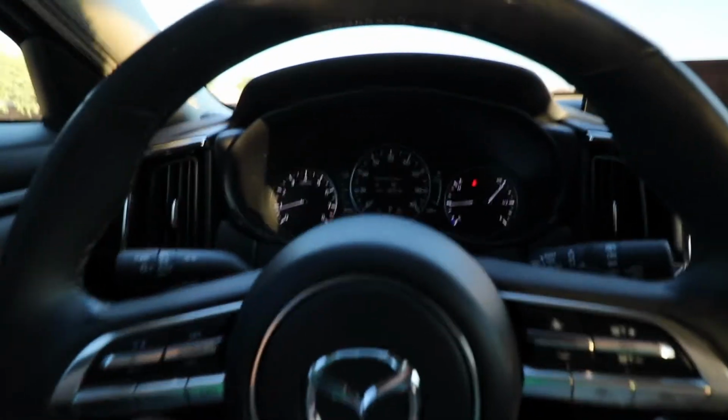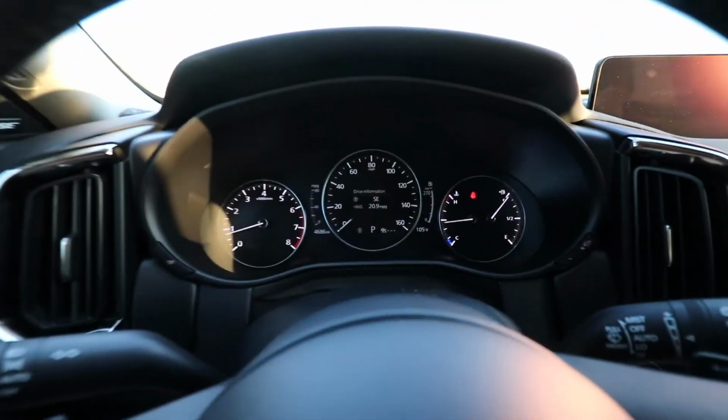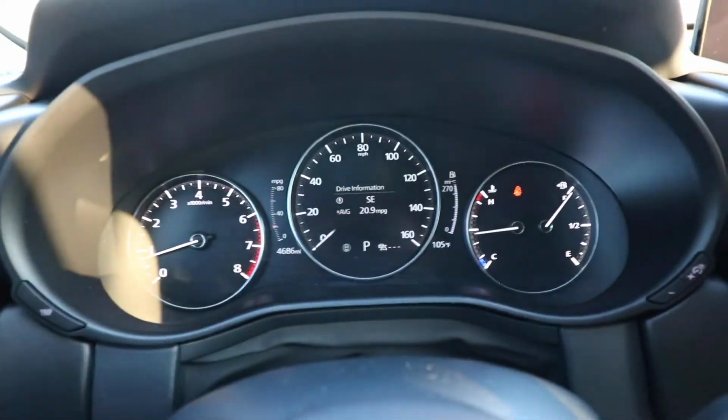Alrighty, we're on to number 4. Number 4 will be pretty short and sweet for you guys. I say this with several vehicles, and let me just flip the camera around to show you what I'm talking about. Number 4 on the list is the instrument cluster area. Let me zoom in for you, that way you can see a little better.